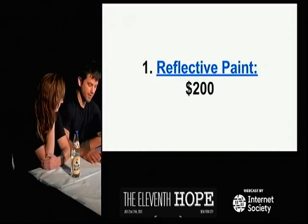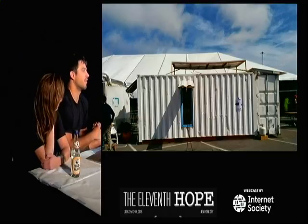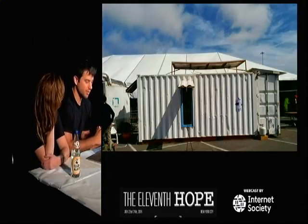Go get some fancy paint. Specifically, it is reflective roof paint. It's a very bright white, bright enough that you can't look at it directly in the sun. And what this does is prevent a lot of your thermal gain. The standard thing that people say about containers, the most common, is, isn't it too hot or too cold in there? This really controls the heat.